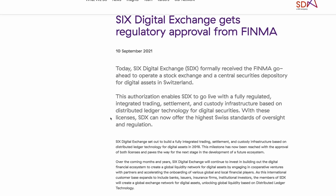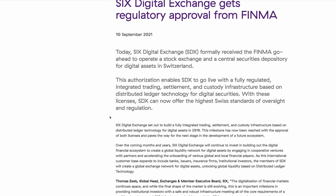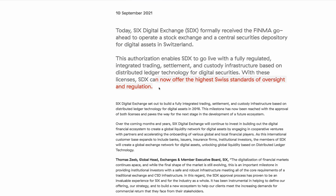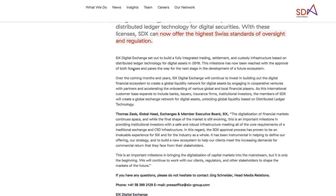Here's the article, guys. Today, the SIX Digital Exchange formally received the FINMA go-ahead to operate a stock exchange and a central securities depository for digital assets in Switzerland. This authorization enables SDX to go live with a fully regulated integrated trading, settlement, and custody infrastructure based on distributed ledger technology for digital securities. So that's big news. With these licenses, SDX can now offer the highest Swiss standards of oversight and regulation. This just goes into some of the history there, some of the updates over the last couple of years with regards to the SIX Digital Exchange.